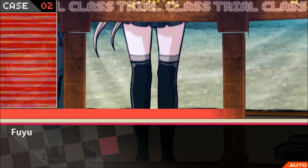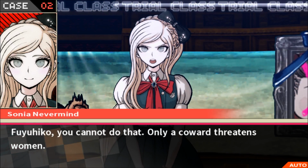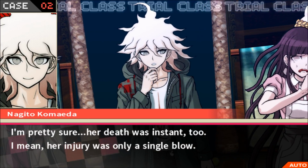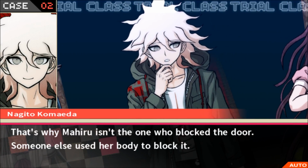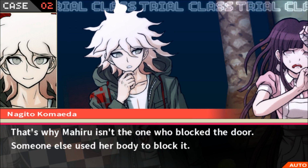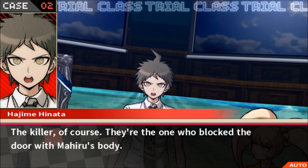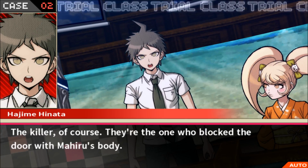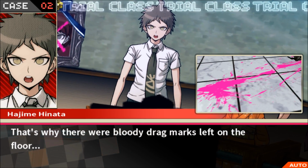I'm sorry! Ryuhiko, you cannot do that. Only a coward threatens women. I'm pretty sure her death was instant, too. I mean, her injury was only a single blow. That's why Mahiru isn't the one who blocked the door. Someone else used her body to block it. Someone else? The killer, of course. They're the one who blocked the door with Mahiru's body. That's why there were bloody drag marks left on the floor.